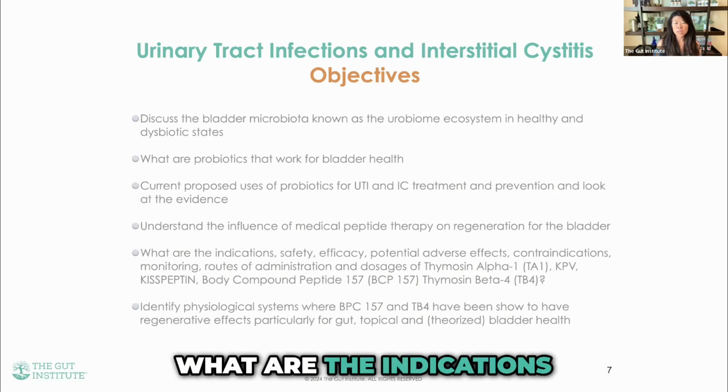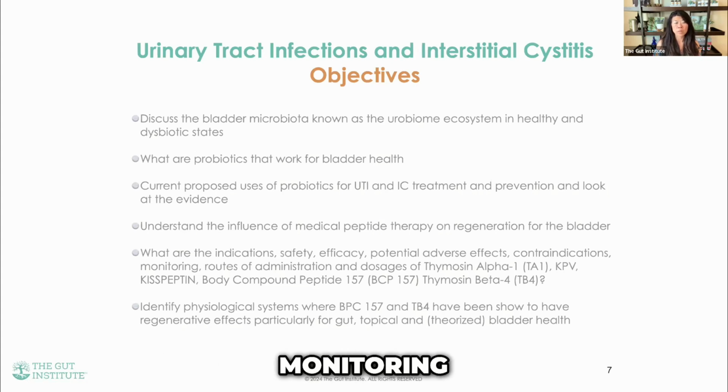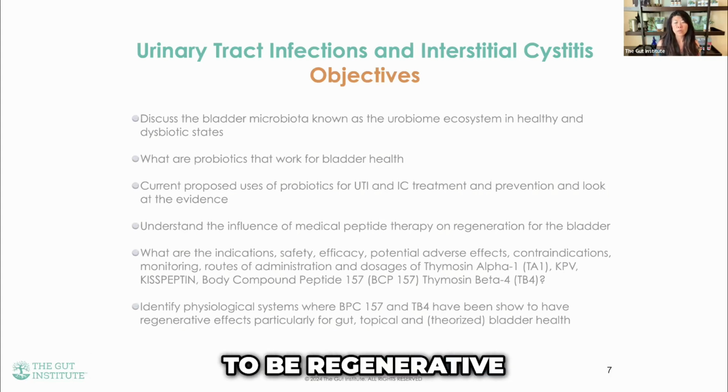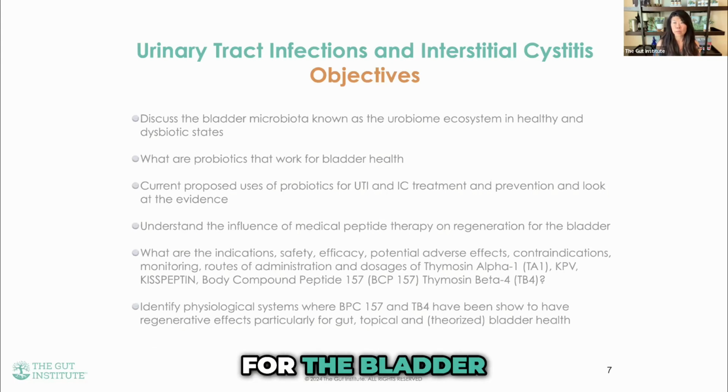What are the indications, safety, efficacy, potential adverse effects, contraindications, monitoring, routes of administration, and dosages of TA1, KPV, kisspeptin, BPC 157, thymosin beta 4. We're going to look particularly to identify physiological systems where BPC 157 and TB4 are shown to be regenerative for the gut and topical, and maybe theorize for the bladder.